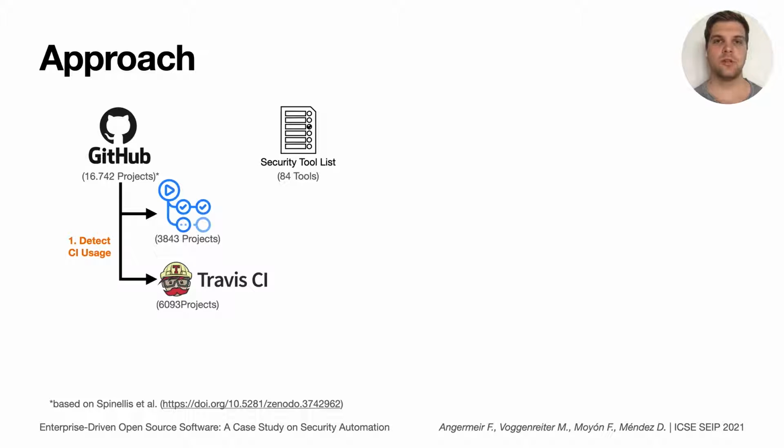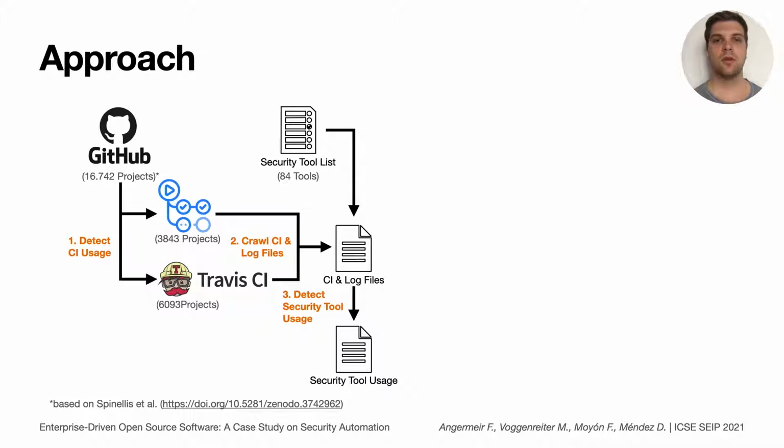For each project that performed CI, we then crawled the CI files and, if possible, the CI log files. Using the security tool list we defined in the beginning, we then automatically detected security tool usage via pattern matching in the CI files and the CI logs.